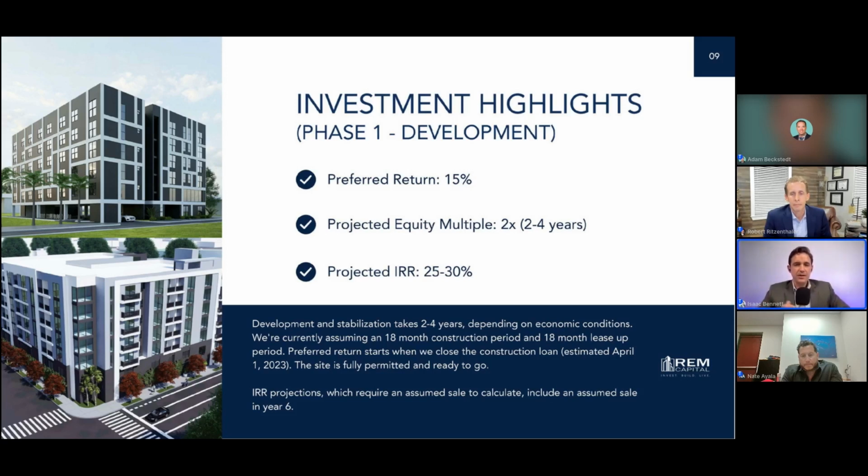Projected equity multiple, 2x in 2 to 4 years, based on what we talked about previously on the timeline, and a projected IRR of 25 to 30%. Robert, anything you want to add there? No, that's perfect. Yep.